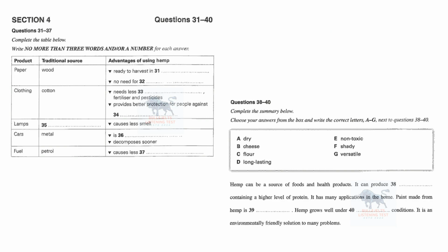Hemp is also a source for a variety of foods. The oil that's obtained from the plant can be used to make cooking oil, butter, cheese, and even ice cream. Flour derived from hemp has a greater protein content than normal wheat flour, and its seeds contain all the amino acids, providing a form of protein that's more easily digested than that in soybeans.